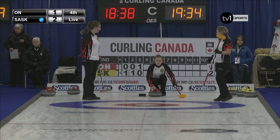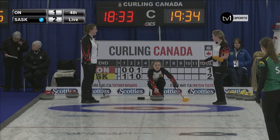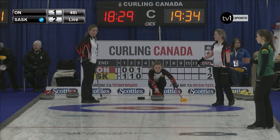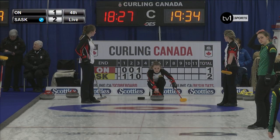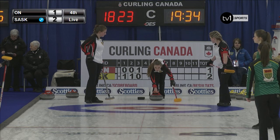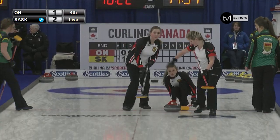If Ontario hits and sticks on this one, though, they still have access to the button, so she will still have a shot for her last rock. And that's what they have to look at. And Saskatchewan, you don't have to panic because most of the opposition stones are behind the tee line, so you have opportunities to get your points.